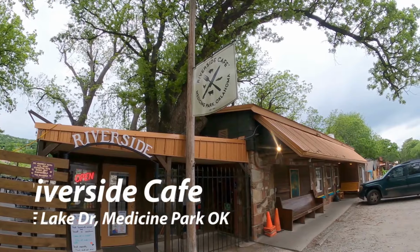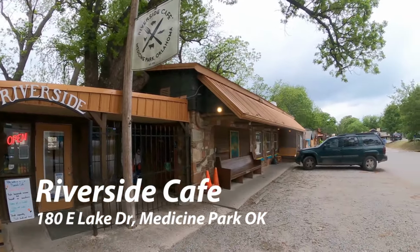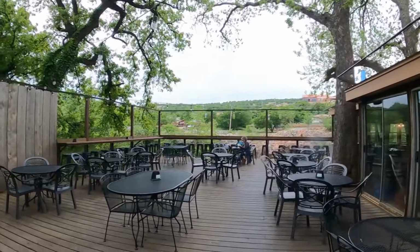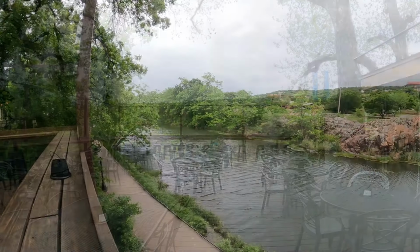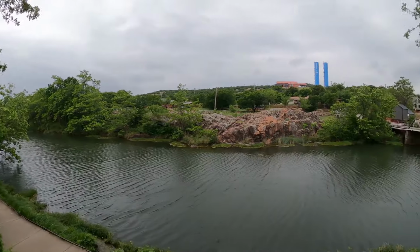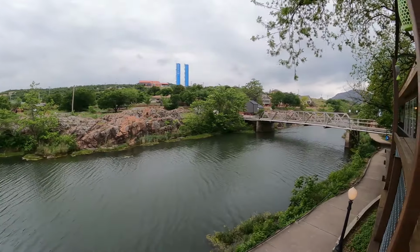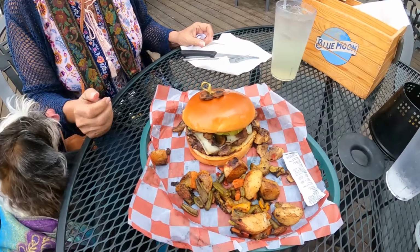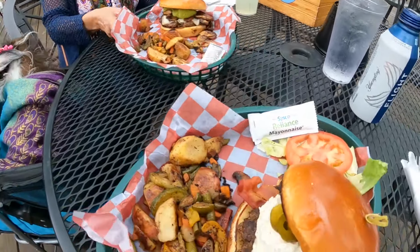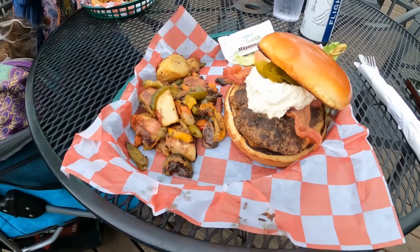And we decided to grab a late lunch at Riverside Cafe. And it was a late lunch. There was nobody there when we got there, but it did really fill up before we left. Yes, it did. And sitting there on that beautiful deck, looking over the river, the bridge is right there to the side. And what food. Oh my goodness, it was amazing. You had the porky parky, and I had a jalapeno popper burger. Those country potatoes were out of this world.